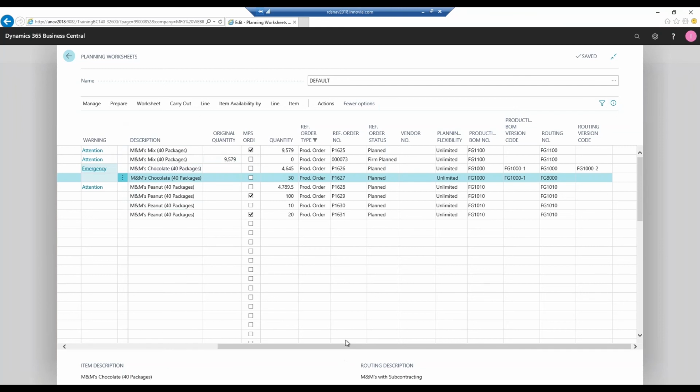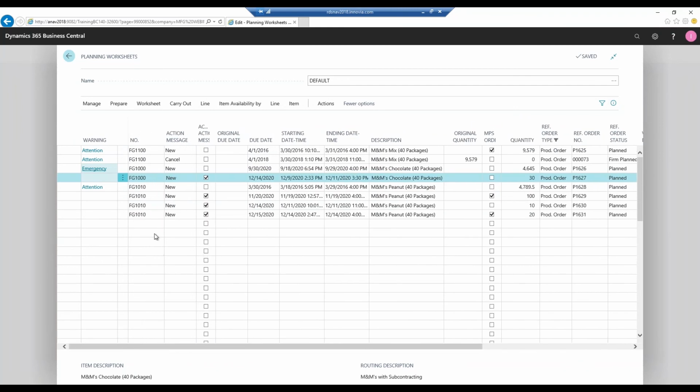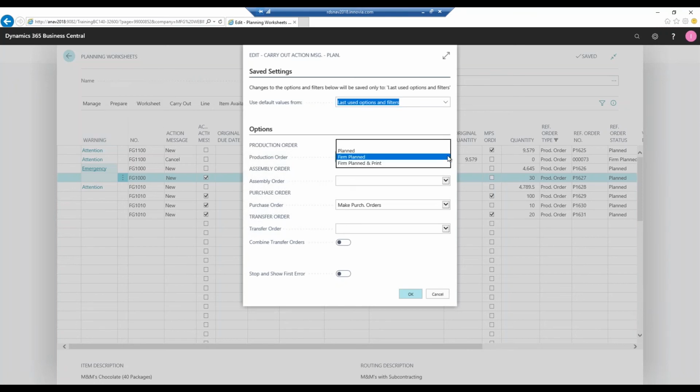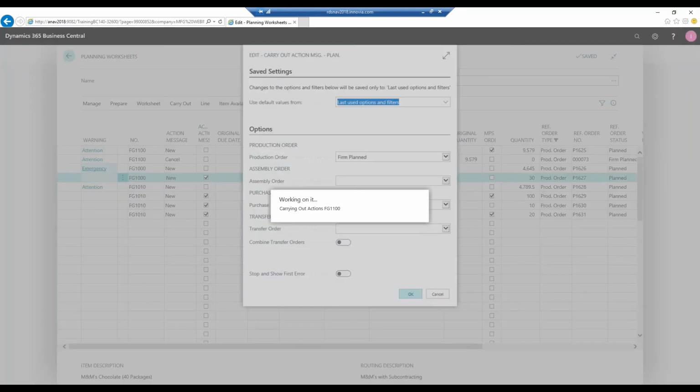So if we scroll to the left here, so if I go ahead and carry out the action message, anything that says accept action message will be carried out. I'll go ahead and carry out the action message for the production orders. Your only options here are to create a planned or a firm planned production order. And we'll select firm planned. Click OK.